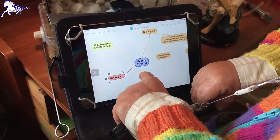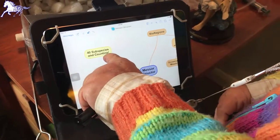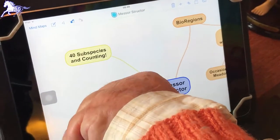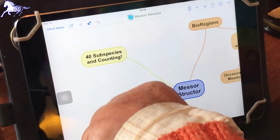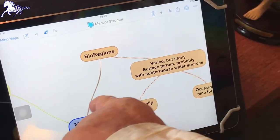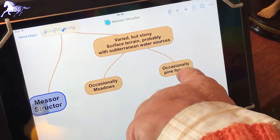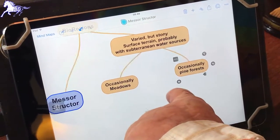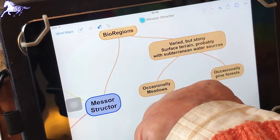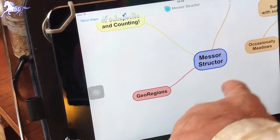Messor structor. We have got 40 subspecies of Messor structor and counting. I lost count after about 39. And then we've got a wide range of bioregions. That means the sort of thing it likes. So we could find meadows, we could find occasionally pine forests, but more often than not we've got varied stony surface terrain, possibly with subterranean water sources, which I think is where the ants will dig.